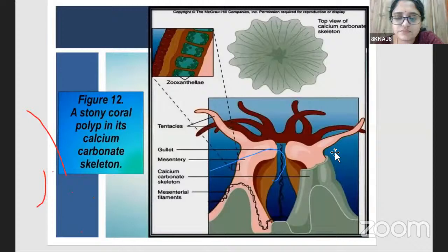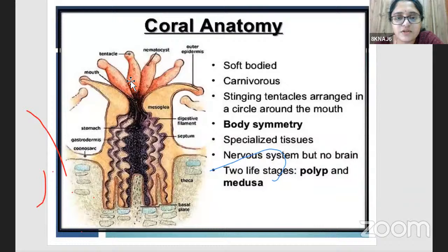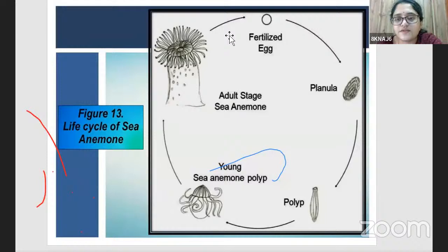So this is the coral anatomy. Basically, you can see the mouth, the tentacles, the nematocysts or stinging cells, the outer epidermis, the inner mesoglea, the stomach, the gastrodermis, the coenosarc, and the basal plate. It is attached completely.